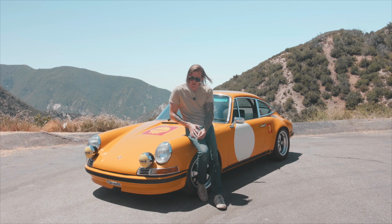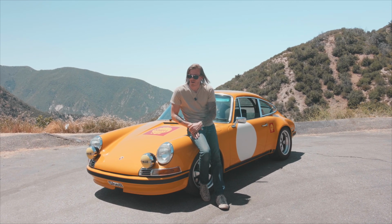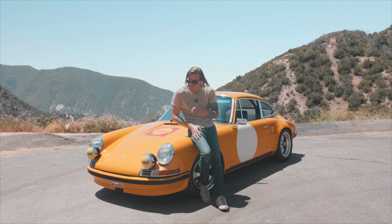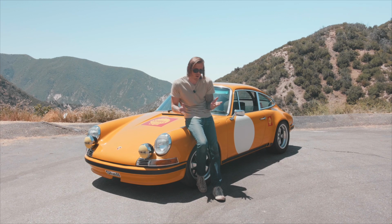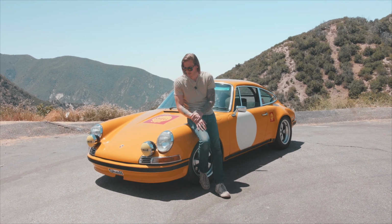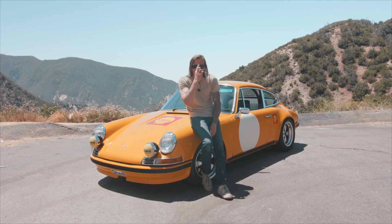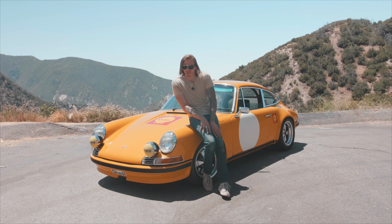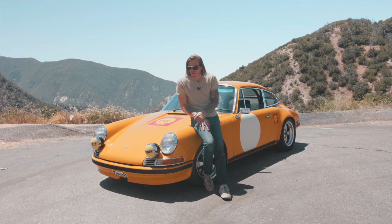So, I'm a musician. I was on tour. I found this car on an auction platform. I started talking to the buyer. A week later, the car was on its way to Los Angeles. It showed up a little rough around the edges. It was quite the surprise. And fortunately, that kind of started my love affair with the car.